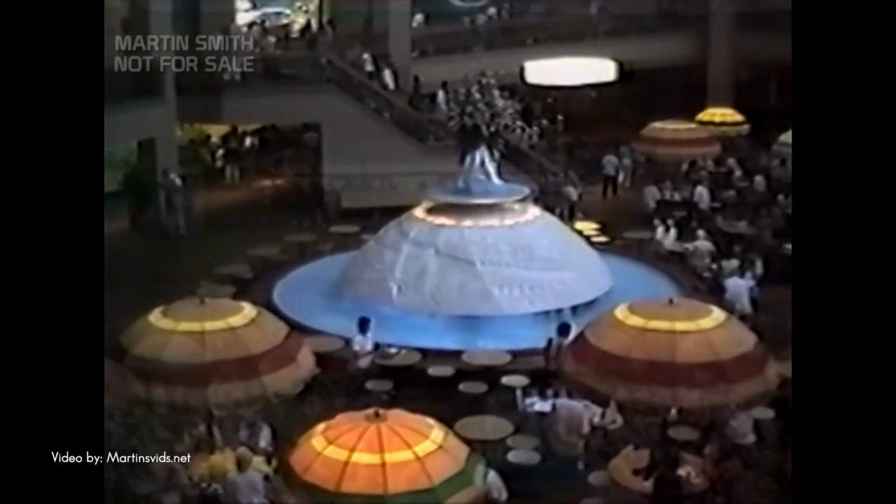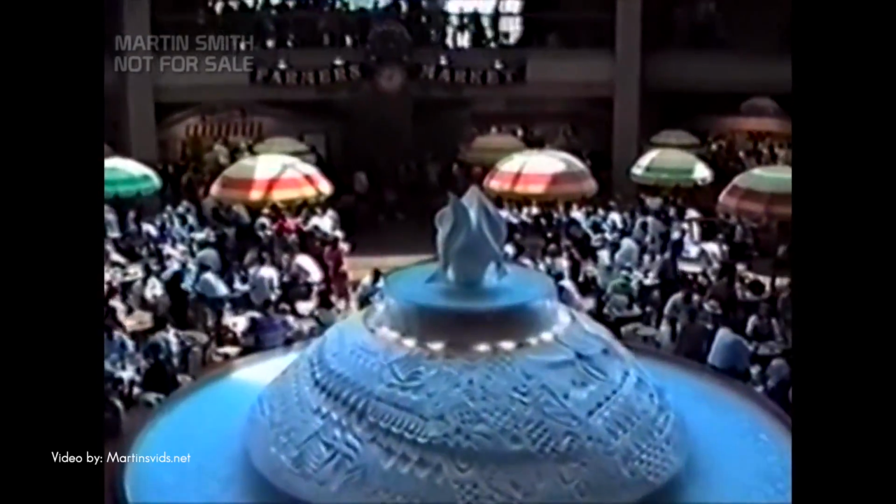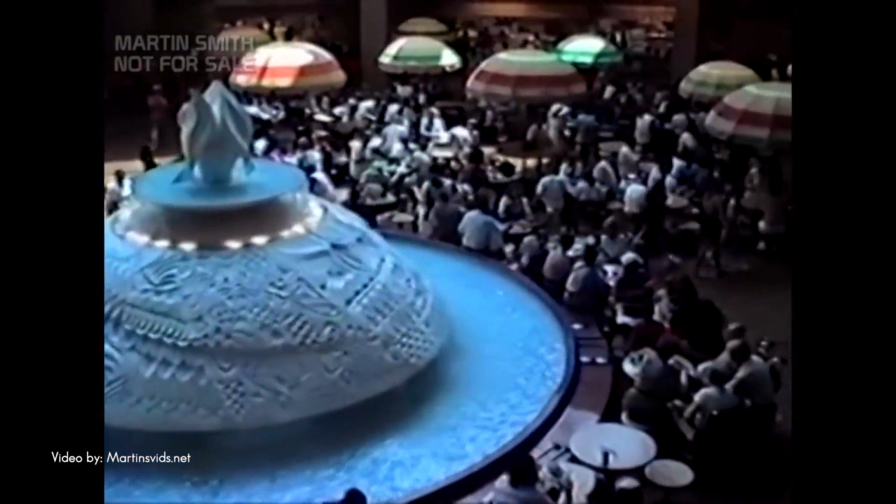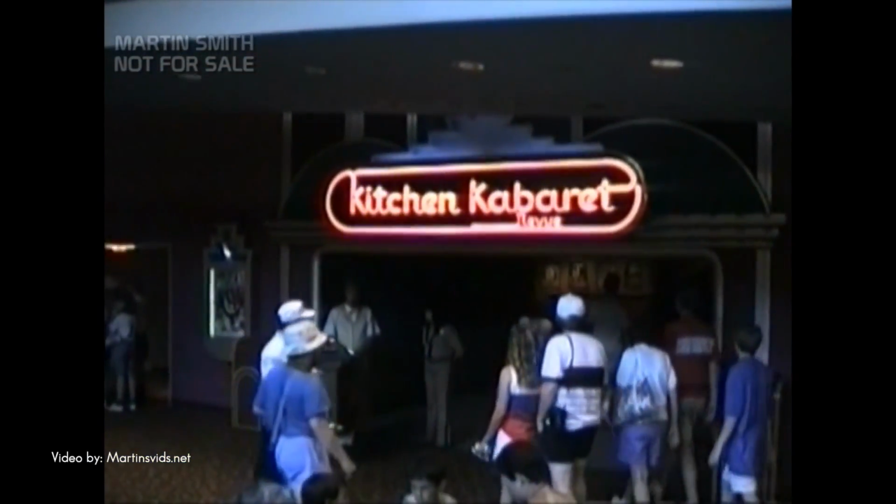It was more colorful and meant to look like a carnival or farmer's market back in the 1980s, but one key element was also located down here that sadly no longer stands today. Kitchen Cabaret was a 14-minute musical revue featuring animatronics shaped like various fruits and vegetables.